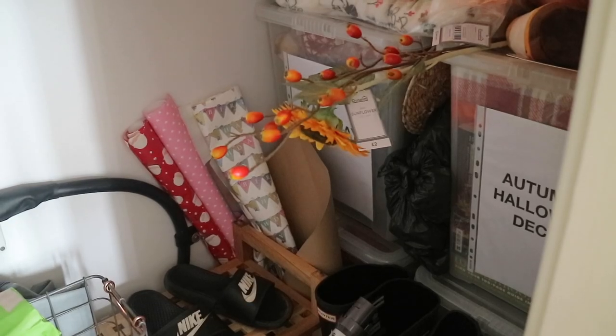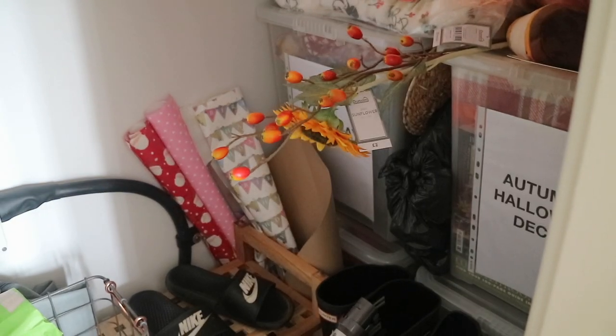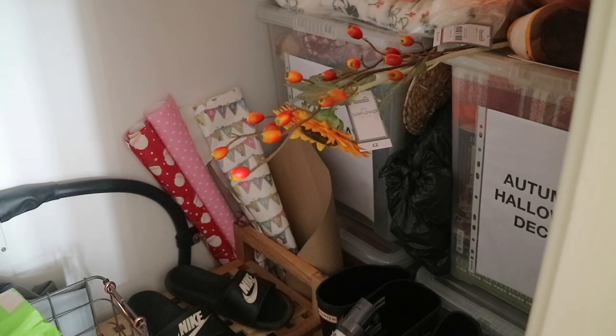Anyway, everything is in here in our cupboard under the stairs. I have shown you this before, how I store everything. So you can see a tiny bit of autumn decor peeking out. I picked this up the other day. I just have the one box here and I'm gonna try and pull it out.